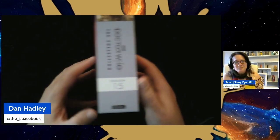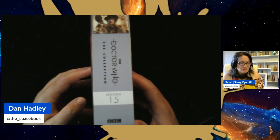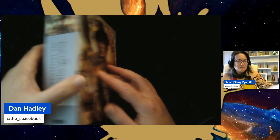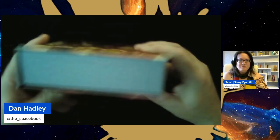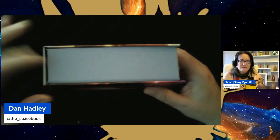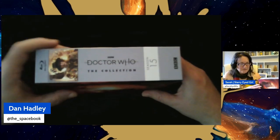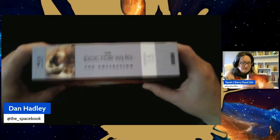I think the idea is to give fans something to treasure, and if this is the last throes of the physical media age, it seems only right that it's Doctor Who. There's nothing on that bottom side. I don't know why I thought there was. It seems only right that it's Doctor Who that goes out with the most glory.